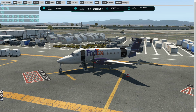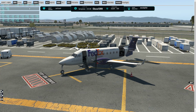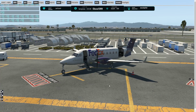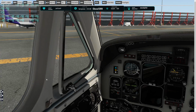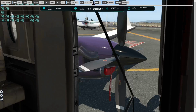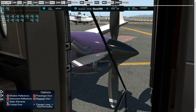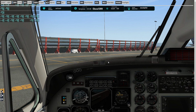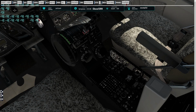And I need to go to desktop, flight plans. I needed to paste the flight plan in there. All right, I think I am getting there. Let's do, that feels fine. That weight is fine. So we'll just stick with what we got there. Let's remove the statics. Park brake is set.